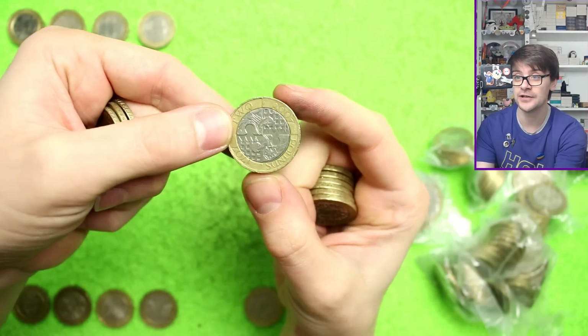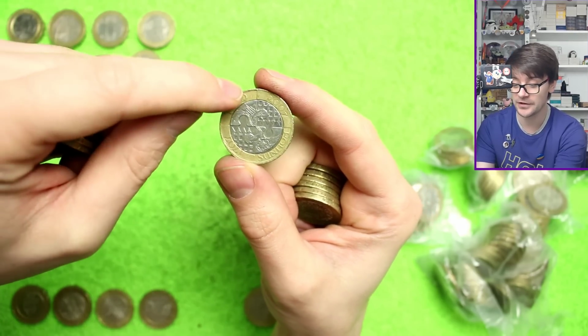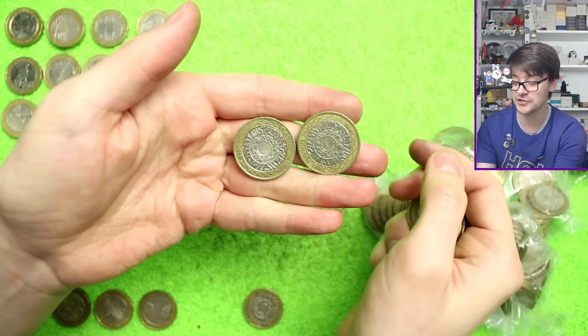Alright, another Act of Union. Easy to tell which way, because sometimes it's easy to get confused which way round the coin should be. I always think you've got the Thistle of Scotland, which is north of the Rose of England, which hopefully will help you out if you're trying to look for that rotation error as well.